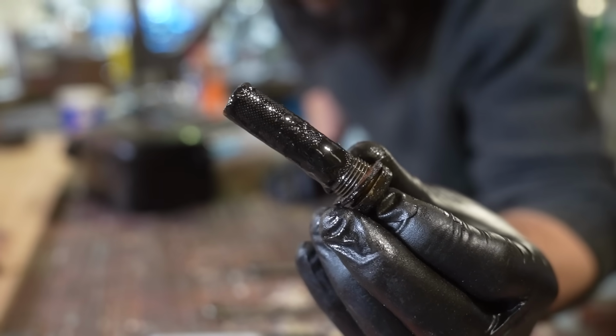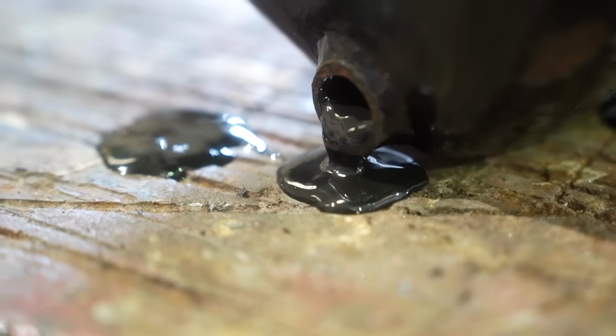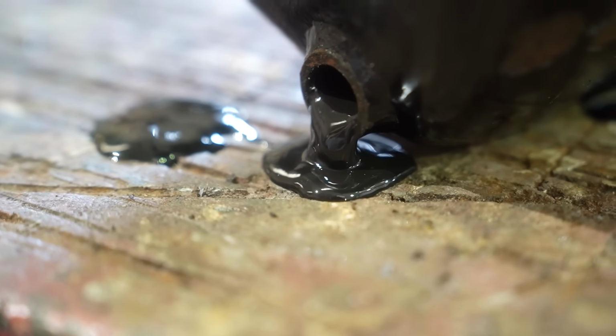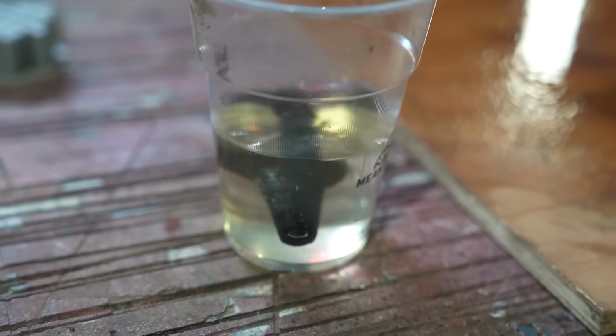That black sludgy slime that's coming out at the bottom of this tank all over my workbench is exactly what I did not want to be picking up and sucking and pushing through all the oil galleries in the engine.